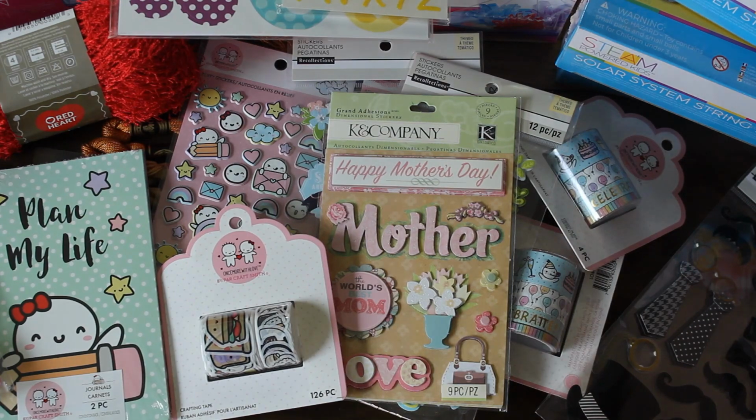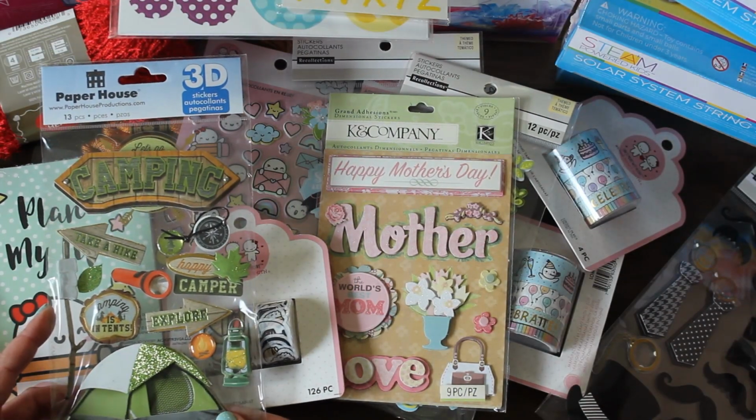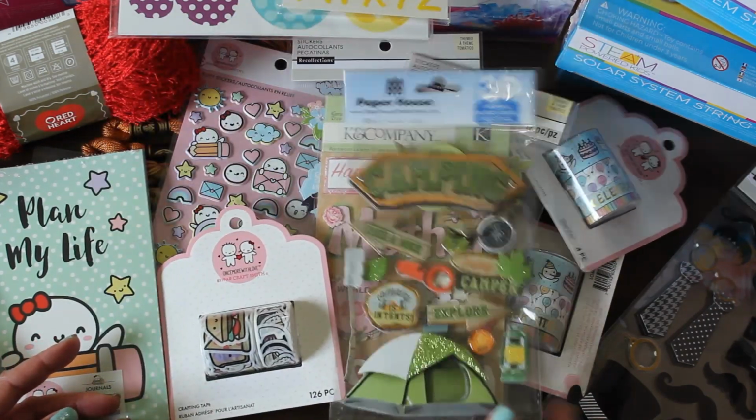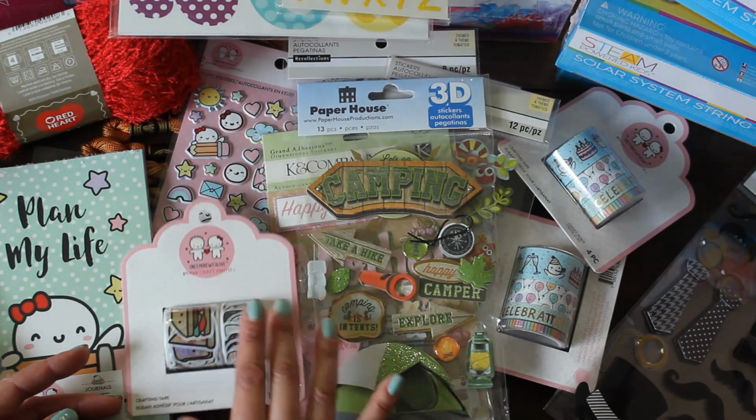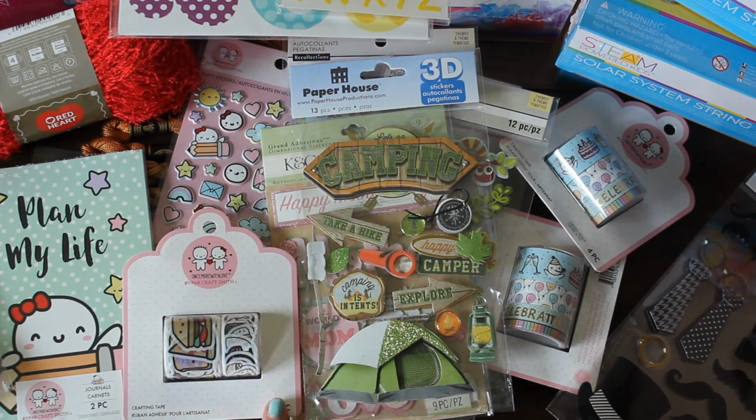That's super cool. Our next sticker set here is another Paper House, and this is a camping theme. Again, I love these dimensional stickers. These are not cheap. I think they go for at least $3 and up.